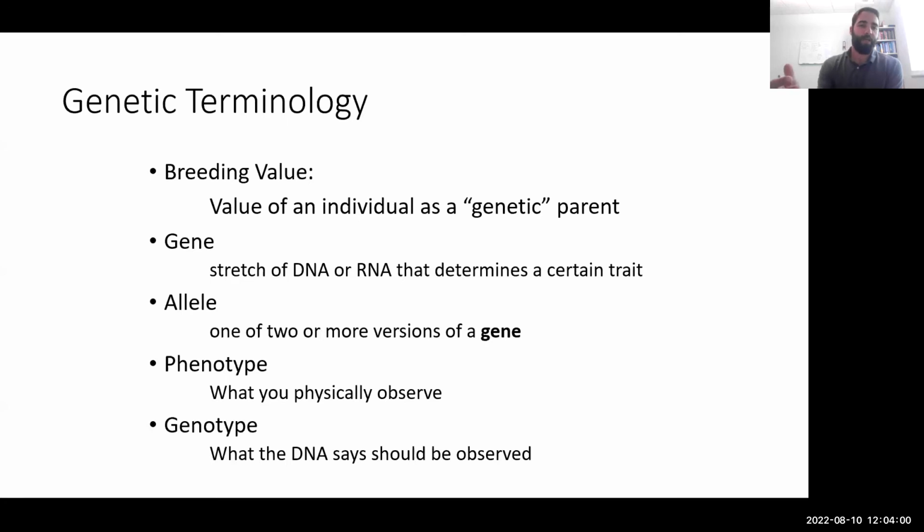Then we've got genes and alleles. Genes are really any stretch of DNA, or RNA if we're dealing with some other species, that determines a certain trait. We have genes that influence coat color, growth rates, things like that. That's just a stretch of DNA that impacts that. Then we can have different versions or variations within that DNA sequence, and those are what we call alleles. It's one of two or more versions of a gene. It's really just saying that there's a different sequence there, a different string of letters, but it still is affecting that particular trait.